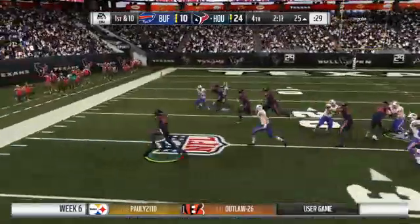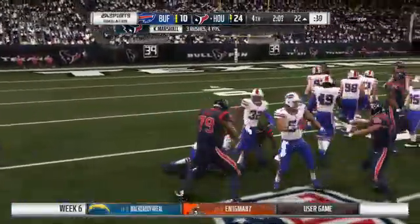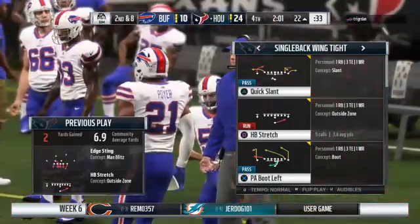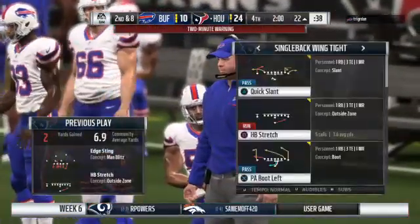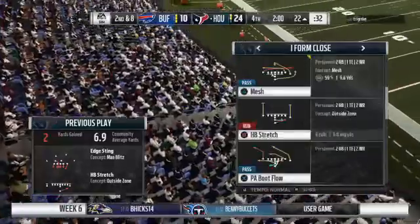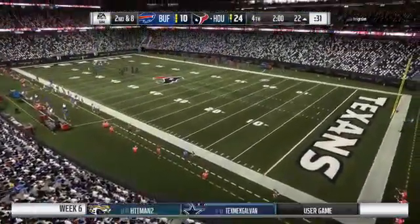This is Marshall. And he'll get a couple here down to the 22. Time for a break. We'll come back and see this one out after this.